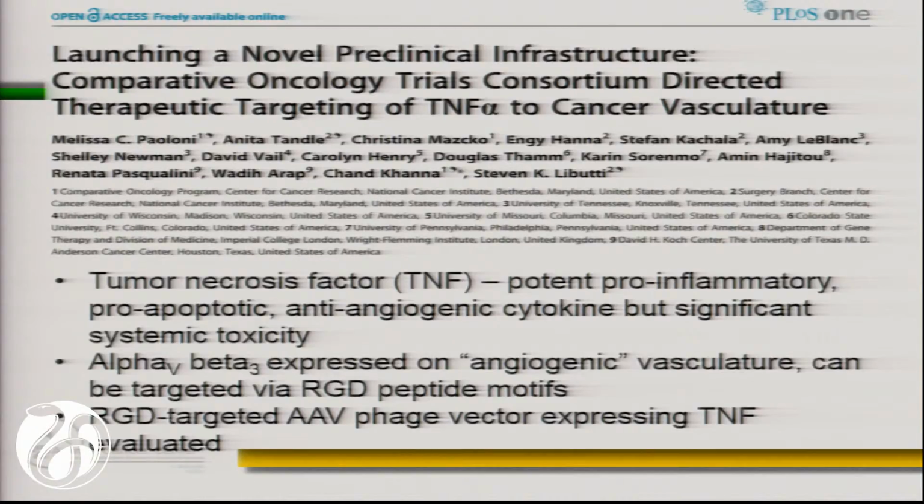And again, this was a targeted gene delivery mechanism using an adeno-associated virus that's targeted to an integrin that's present on the surface of rapidly dividing endothelium called alpha V beta 3. And again, the goal of this study was twofold. As John mentioned, one was to make sure that the toxicity profile was appropriate in tumor-bearing animals. And the second was actually to look at localized gene delivery. Was it appropriate? Was it tumor-specific, as it should have been?